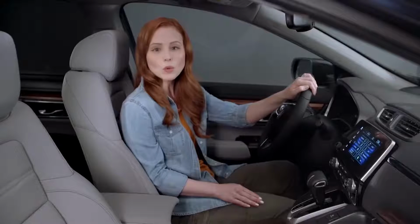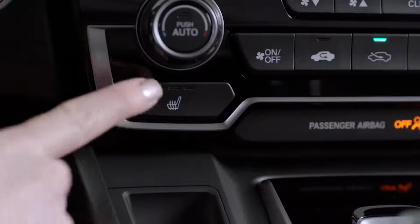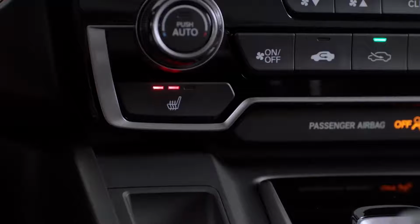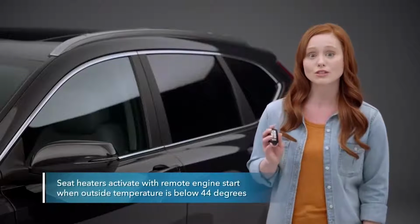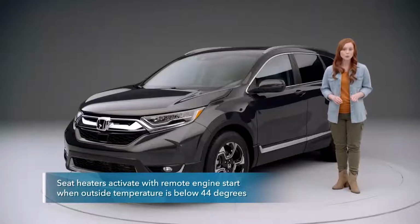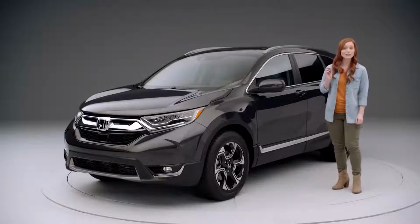Is there anything more welcoming on a cold morning than a nice toasty front seat? EX and above trims come with seat heaters that warm up twice as fast as the previous generation. And you can get those heaters started early thanks to CR-V's new remote engine start feature on EX and above. If the outside temperature dips below 44 degrees, the seat heaters will automatically activate when the engine is started remotely.